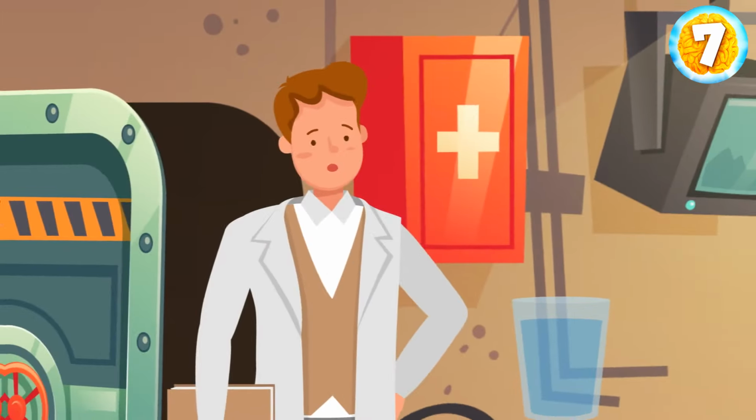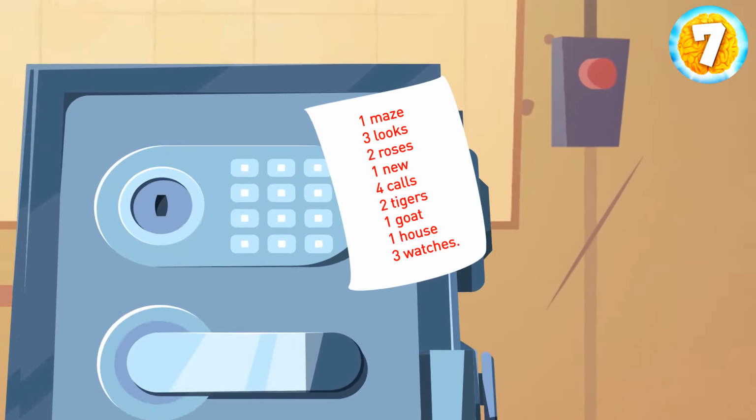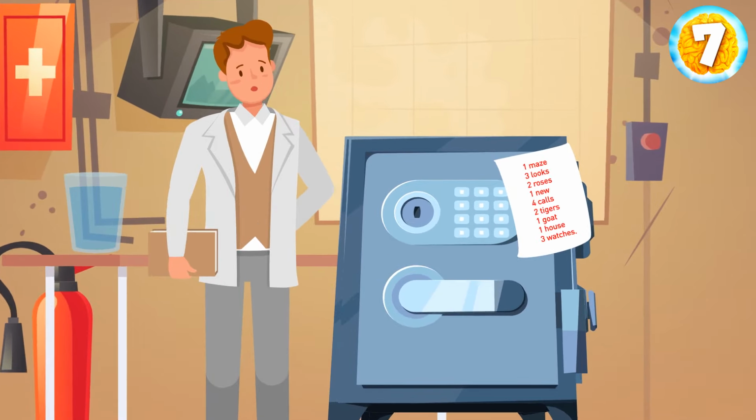Mike finds a secret room behind the fake bookshelf. He enters the room and finds a big safe and this weird note nearby. The safe is locked, and Mike needs to enter a 9-letter password to open it. Can you help him crack the code?